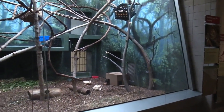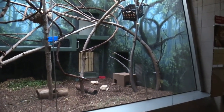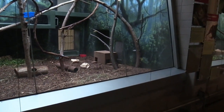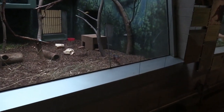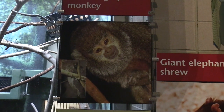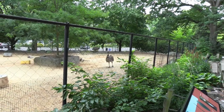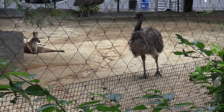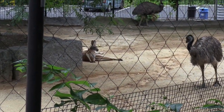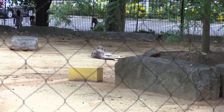Alright, so I'm back at the Bornean gray titi monkey and the giant elephant shrew habitat. Giant elephant shrew is still out running around. But the Bolivian gray titi monkey is a no-go. Alright, back at the emu and red kangaroo habitat. See, the roos are out.